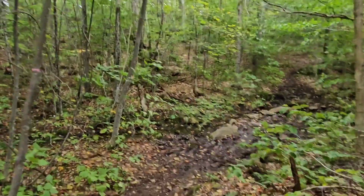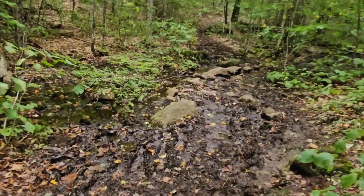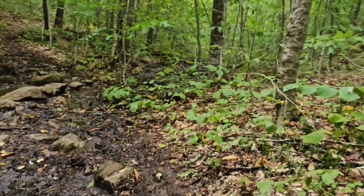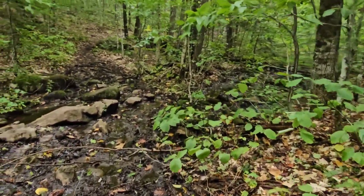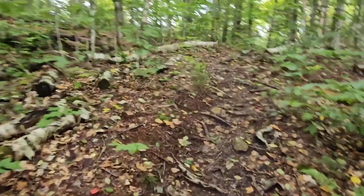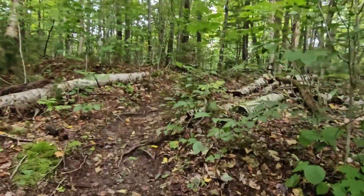Super muddy. Here. Looks like most people are going this way. Okay, let me put this up. Trail right now. Ooh.